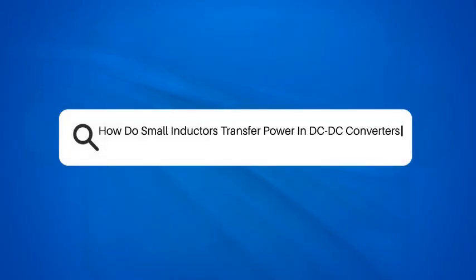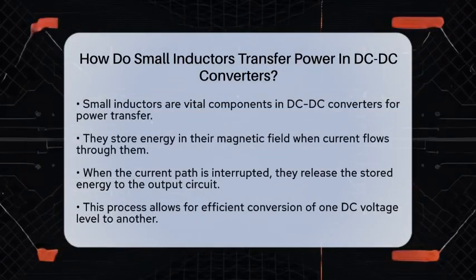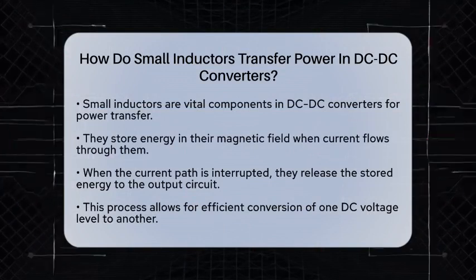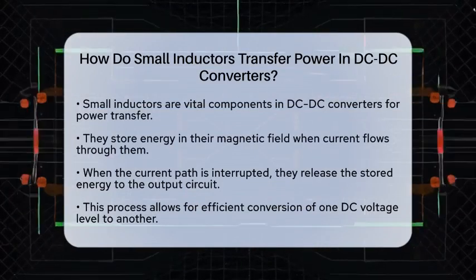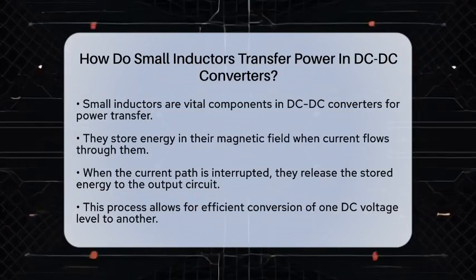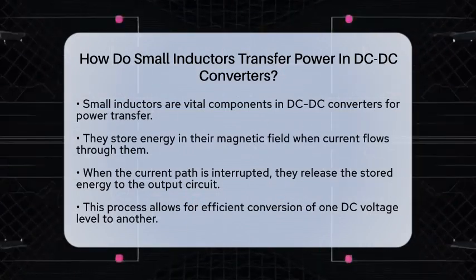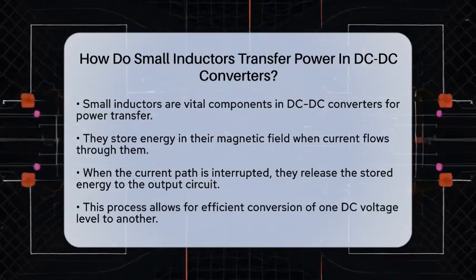How do small inductors transfer power in DC-DC converters? Have you ever wondered how small inductors play a role in transferring power within DC-DC converters? Let's break it down in a simple way. Small inductors are essential components in these converters, and they work by temporarily storing energy in their magnetic field.